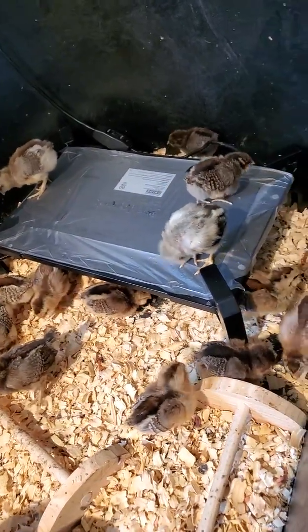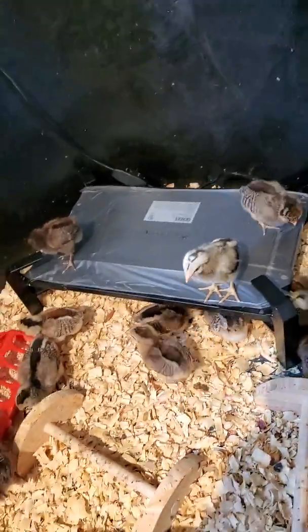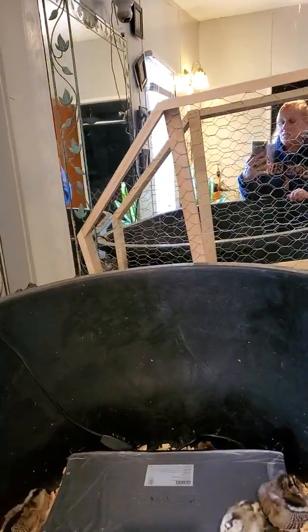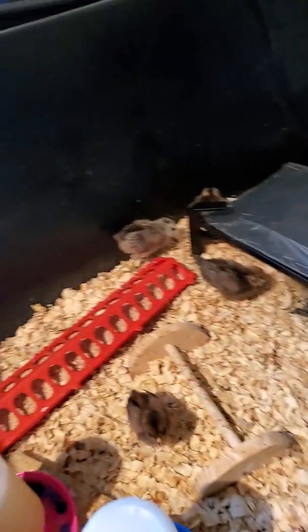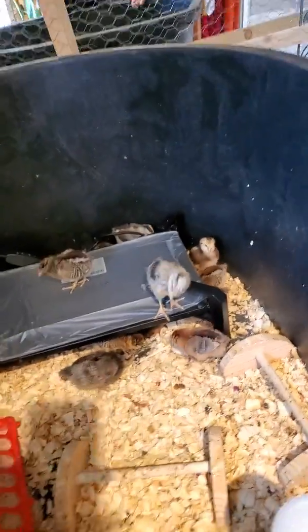If you notice, the top of my heater is now covered with press and seal to keep the top of the heater cleaner so I don't have to clean all the poo-poo off every day. And this back here is my cover because I have a couple of my chickens trying to fly, trying to jump out. My 110-gallon tank here is pretty tall, but not tall enough. Make sure you plan accordingly when getting your chicks.